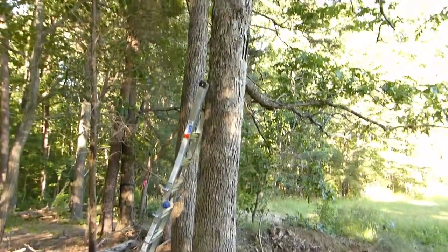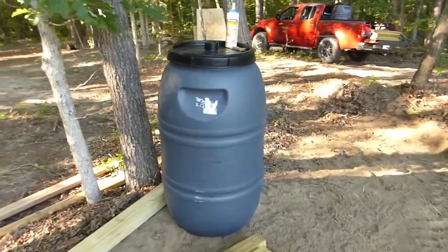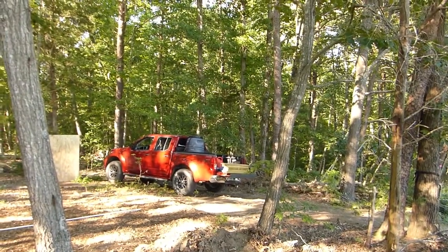I've got my ladder up the tree because I've gotta build a platform to put that 55-gallon barrel right there. That barrel right now is empty. It's extremely light when it's empty. I've got another barrel over there in the truck full of water, ready to go. And I'll be using the irrigation pump, the same one that I use to pump from the pond, to move water from that barrel to the other barrel when it's up there on a platform 8 feet up in the air. So that's what I'm doing.